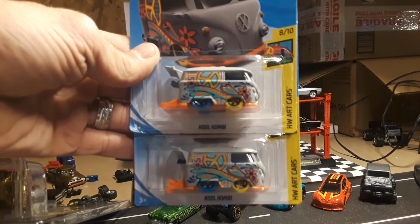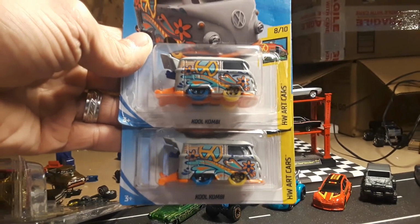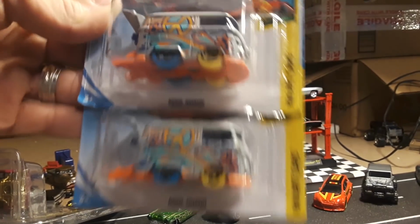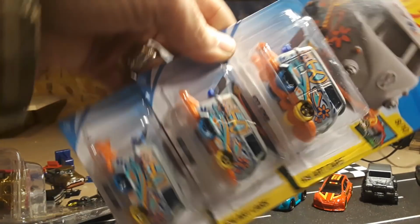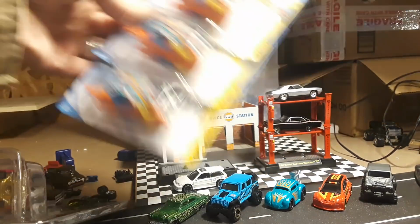I already have one of these cracked, but I couldn't resist. I probably could have picked up 10 of these Cool Combis if I wanted. But I think I only got three. I think I only got three of them. Picked them up to do customs.